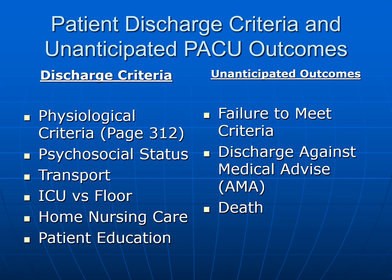Okay, as far as unanticipated outcomes, there might just be someone that just wants to get out of there, and they don't care if they're supposed to get out of there or not. And that could be failure to meet discharge criteria. Now, we can't hold anyone against their will in the hospital or anywhere for that matter.